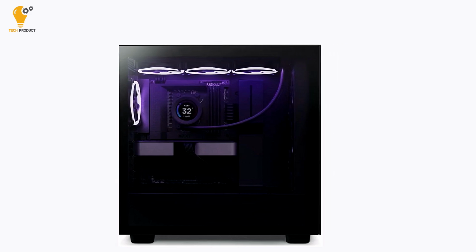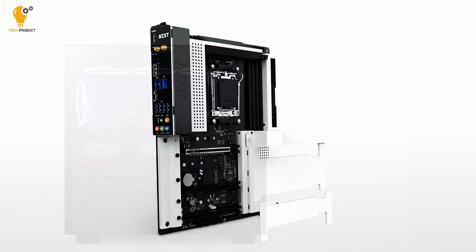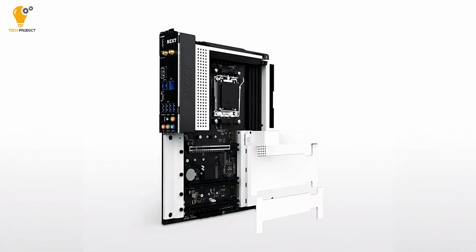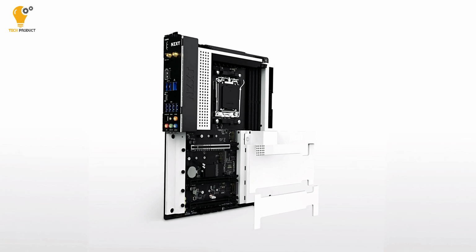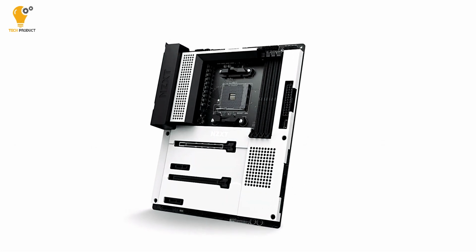Product features: comprehensive RGB and fan control. With NZXT CAM software, you can control RGB lighting and fan channels precisely. Customize colors, patterns, and thermal settings to create a visually stunning and cool-running gaming rig effortlessly.